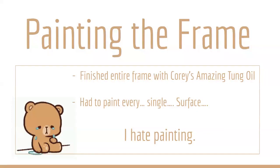So the problem with this process is that I had to paint every single surface of the entire frame. And if we go back one slide, that's a lot of surfaces. This took like 4 hours, and I hate painting. So this was like the worst part of the entire build. I just felt so awful by the end of it. But the frame was done, and it was time to get down to skinning.